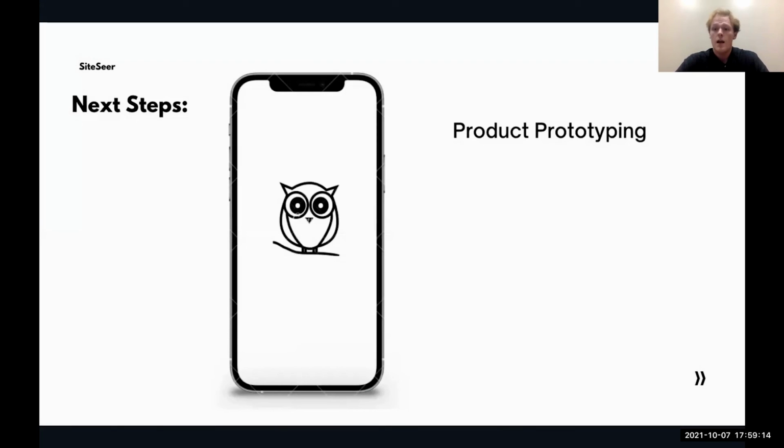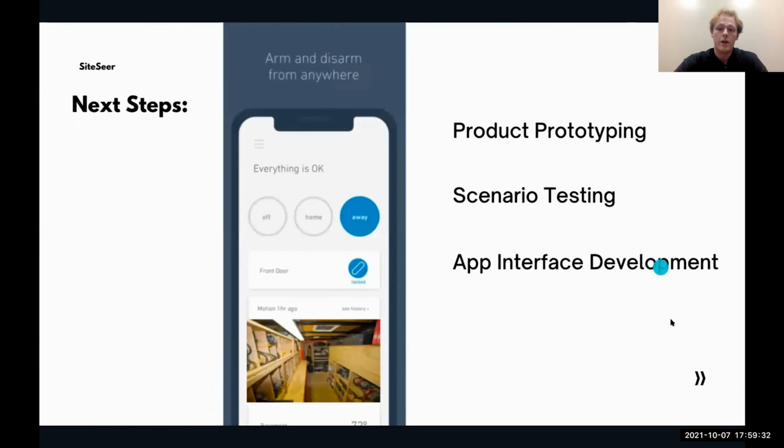Our next steps with available funding: we plan to first focus on product prototyping, where we're able to engage all 6 features adequately. Secondly, we want to do real scenario testing with real break-in scenarios, including all 6 features. Hopefully then, we'll be able to develop an easy app interface that's easy for users, as well as simple and non-complicated to get notifications of security compromises at all times.